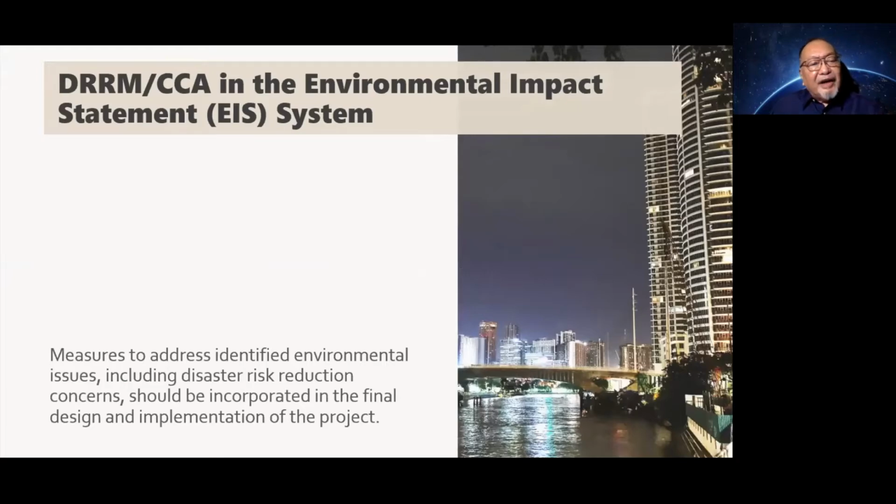The DRRM CCA consideration in the EIS system involves certain measures to address identified environmental issues, including the disaster risks, the concerns, the threats that may happen, okay? And this should be incorporated in the final design and implementation of the project. Okay, next slide.